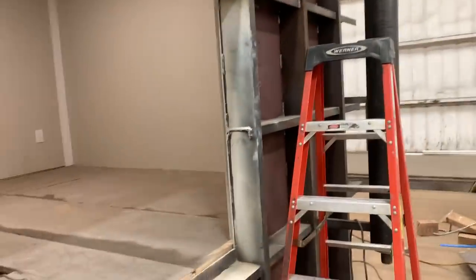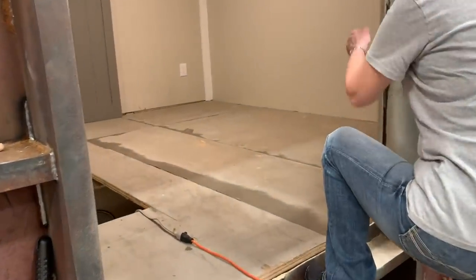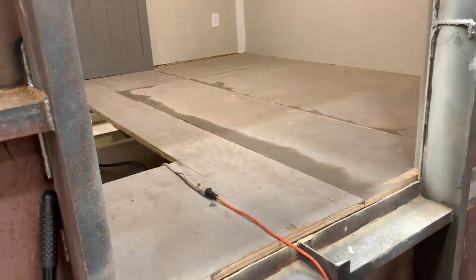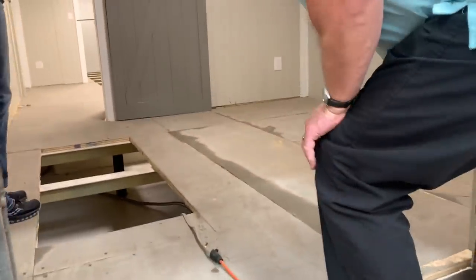Well, go on up in there. Go in it? Yeah, go on in. Oh, man, this is great. So he just floated, feathered the floor for the vinyl flooring. And notice that flooring right there, that's 1 1/8 inch thick flooring. Well, that is thick.